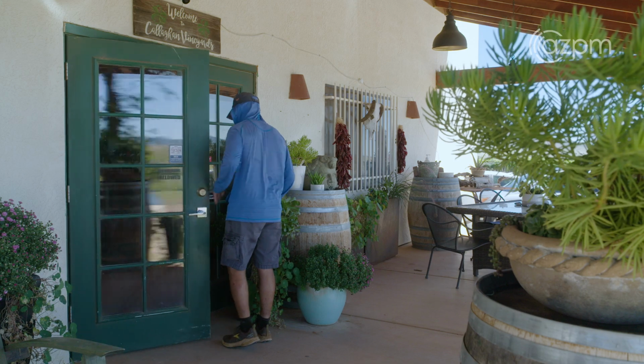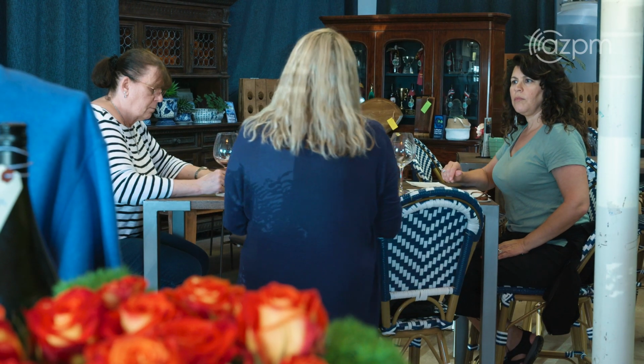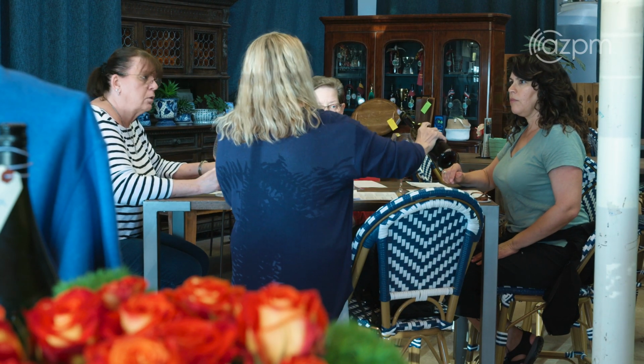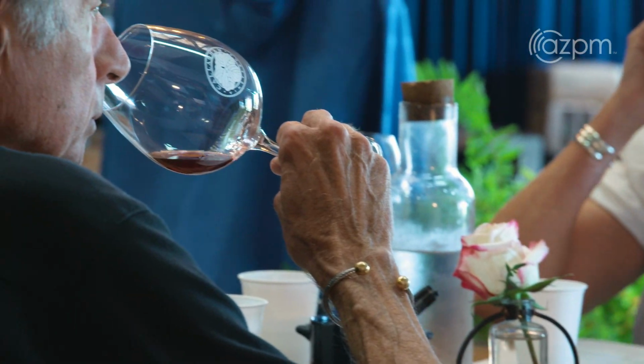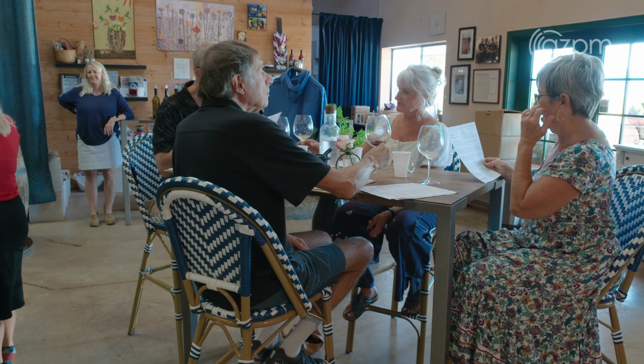There's no question that you can see the difference in vintage, comparisons based on the weather that we've gotten, which obviously involves monsoon moisture. And so, yeah, the more intense the monsoon, generally speaking, the less fruit-driven our wines are.